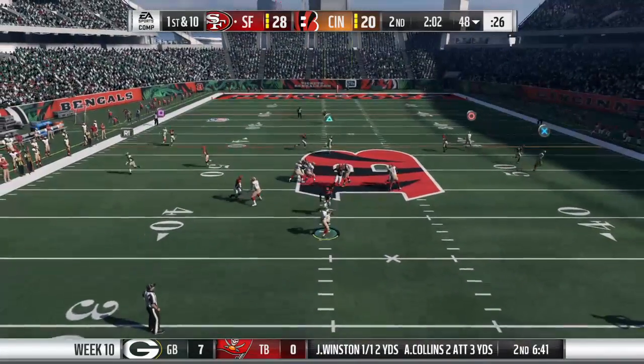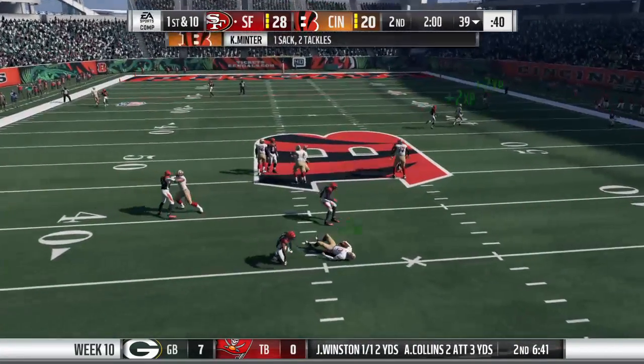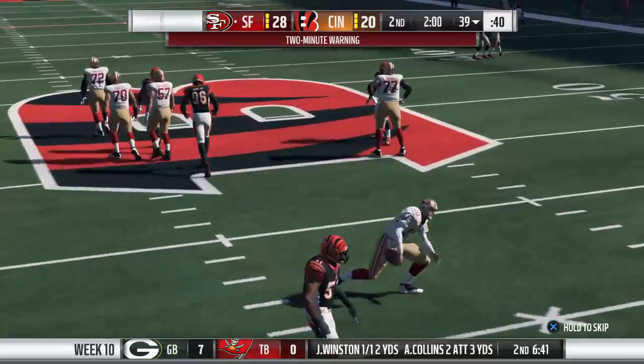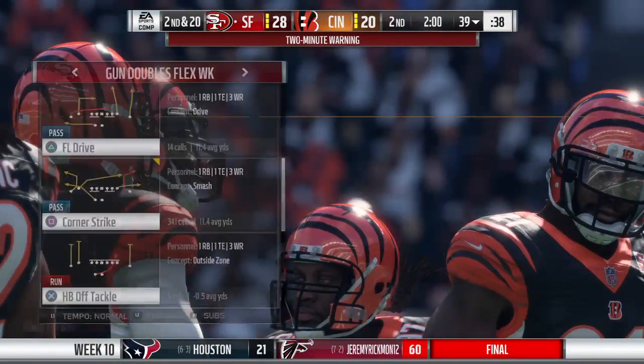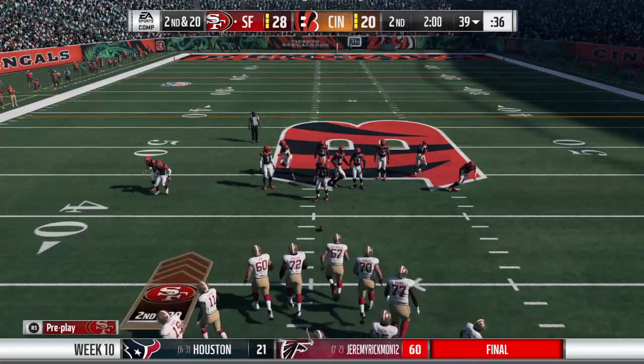Throwing on first is Garoppolo. The Bengal pressure gets him that time. Down he goes. Kevin Minter in there to take him down and to take us to the 2-minute warning.